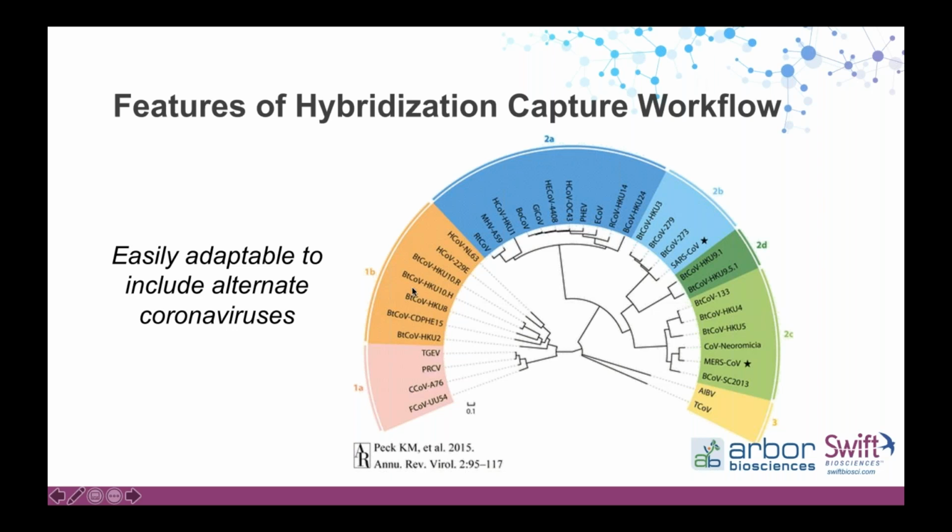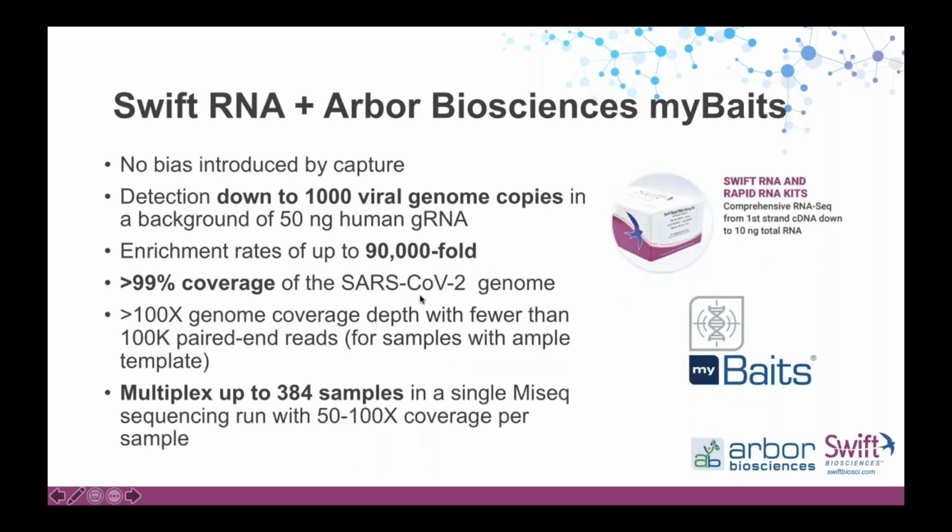Thank you. All right, thank you so much, Brian. So just to summarize, this collaboration between Swift Biosciences and Arbor Biosciences has allowed us to take the Swift RNA library prep kit and produce high quality RNA-seq libraries that can then be used with the Arbor Biosciences myBaits SARS-CoV-2 panel. This is really critical because it's important to be able to sequence the full length of the SARS-CoV-2 genome in order to be able to track mutations.